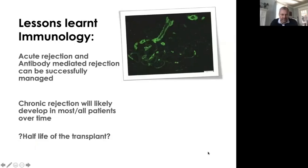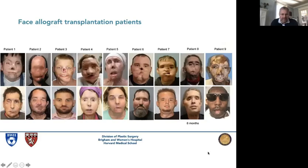But nonetheless, we have learned to manage acute rejection. We can probably expect that chronic rejection will occur in pretty much all patients. It's just a matter of time. And we still don't know, and it's humbling to realize that the kidney's half-time is about 10 years, heart and lung about 5. So what is going to be the half-life of facial transplant? We just don't know. These are all the patients before and after.